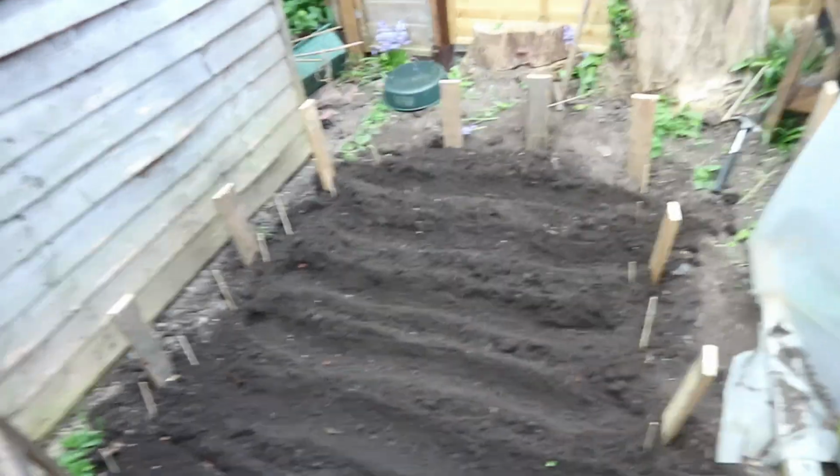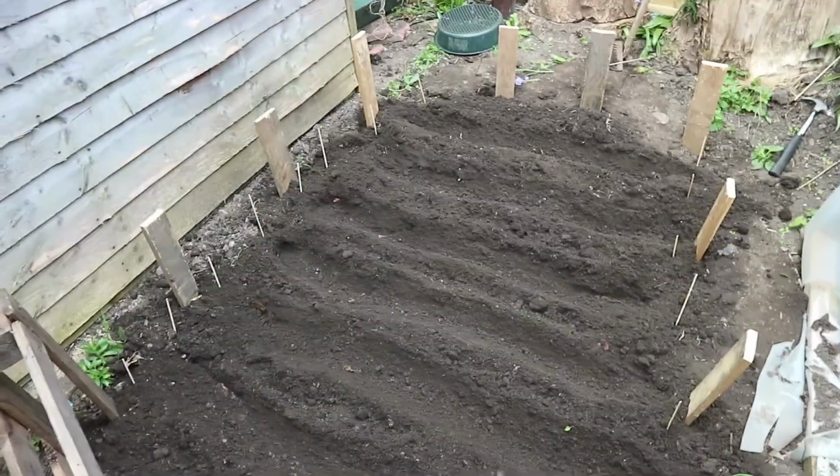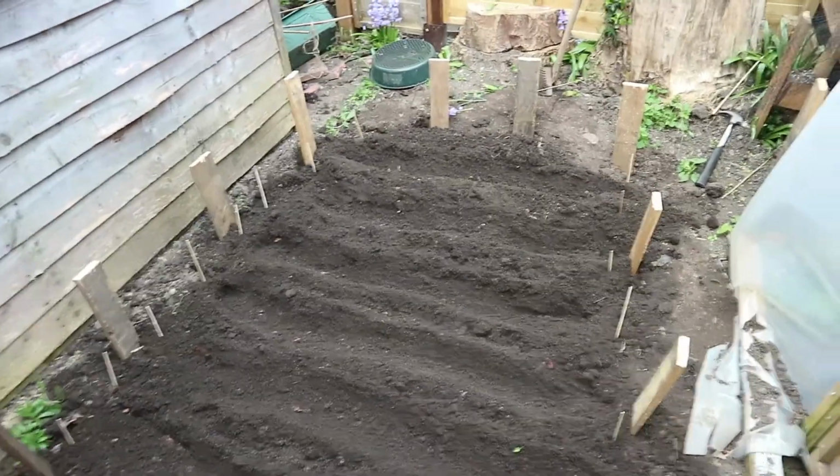Again, it's just a rough guideline. These will sort of settle down after a while. They won't stay that raised, but initially this should give a good idea of where everything's growing.